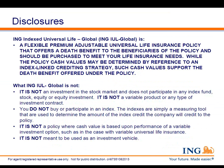We're going to talk a little bit about our index product. This is our disclosure slides. Index is not an investment in the stock market. That's the power of it: you can enjoy some of the upside potential of being in the market, but your money, your principal, is never at risk.